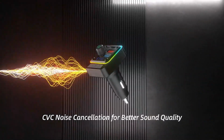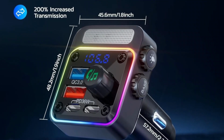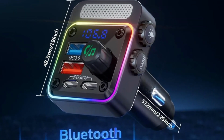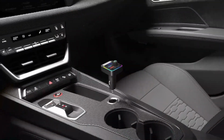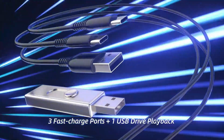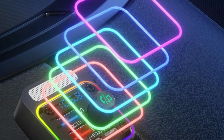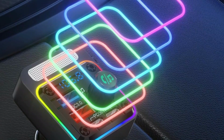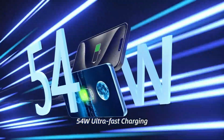Bluetooth 5.3 ensures fast pairing, stable connection, and noticeably clearer call and music quality. The added bass enhancement and colorful LED lighting improve the in-car experience, especially at night, without being distracting. Voice command support and tactile button controls make it safer to operate while driving. It also includes strong safety protections against overheating, overcurrent, and short circuits, and works with most 12-24V vehicles.